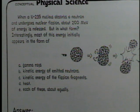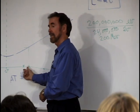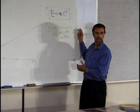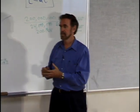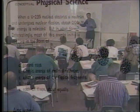Check your neighbor. When a uranium nucleus undergoes fission into a couple of fragments down here, there's a mass defect which, multiplied by the speed of light squared, will give you a value of 200 million electron volts. How is that 200 million electron volts manifest? In what form? Gamma radiation? Kinetic energy of the neutrons? Kinetic energy of the fission fragments? Heat? Or each of these about equally? Check with your neighbor, and your neighbor would tell you their opinion, which would be what?